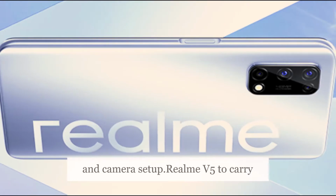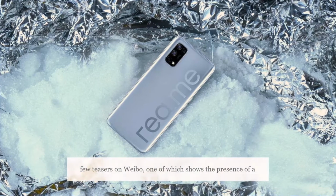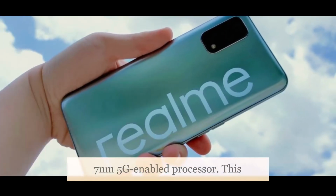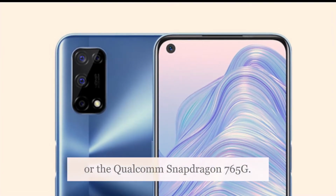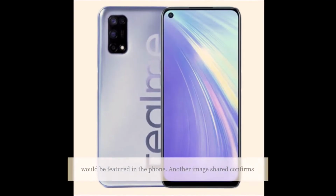Realme V5 to carry 7nm processor? Realme has shared a few teasers on Weibo, one of which shows the presence of a 7nm 5G-enabled processor. This could be either the MediaTek Dimensity 720 SoC or the Qualcomm Snapdragon 765G. Realme hasn't officially mentioned which chipset brand would be featured in the phone.